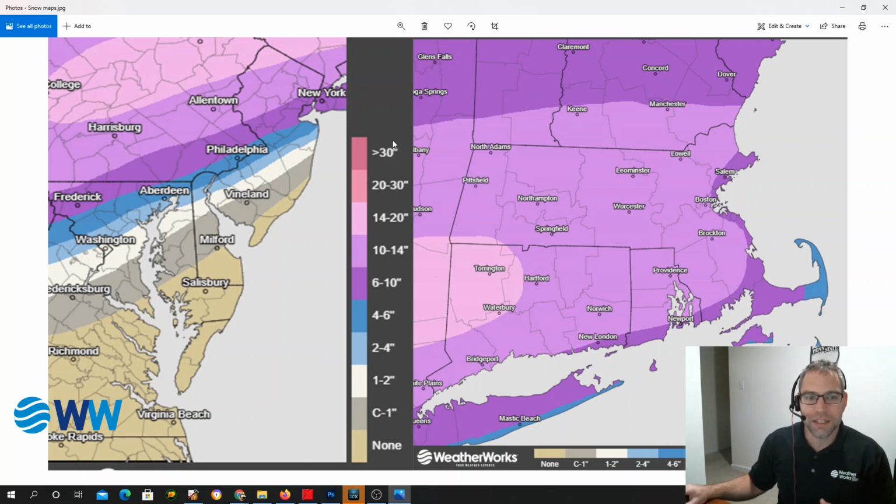And then as we head into New England on this map, you can see that big heavy stripe that goes into northwest Connecticut with those 14 to 20 inch type amounts. But a lot of New England probably going to see that 10 to 14 range, if not a little bit more in some of these higher hills in Tolland County, out around Worcester, Leominster, and those areas. Closer to the coast, again, seeing more mixing. So we're going to drop those totals down to 6 to 10 once we get down to the shoreline here towards Newport, New London, down towards Cape Cod, and even less out towards the outer Cape.